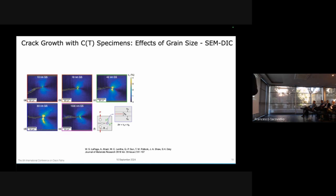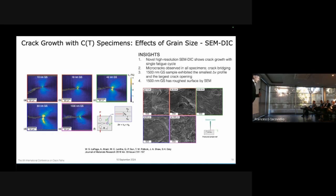Then Will did some really nice stuff with higher resolution, where he put those specimens into the SEM, covered them with gold nanoparticles, and was able to do the DIC inside the SEM while straining it. He did one big cycle inside the SEM and watched the crack and the strain fields at the tip of the crack. There's a lot going on here, but what's interesting is that we observed a lot of crack bridging, which we would expect to see. The 1500 nanometer, the largest grain size, had the smallest crack tip opening displacements, and a rougher fracture surface.